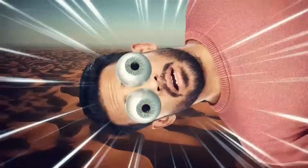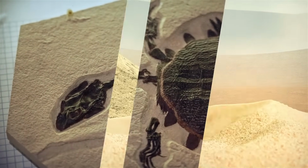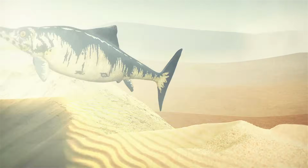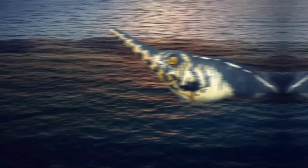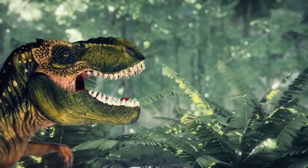Now, it might come as a shock, but in the Sahara Desert, scientists have uncovered well-preserved marine reptiles and fossilized fish within the layers of those ancient sand dunes. They are the remains from the time when the Sahara was covered with a sea millions of years ago. Anyway, it's time to leave that ancient paradise if you want to survive.